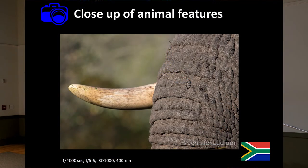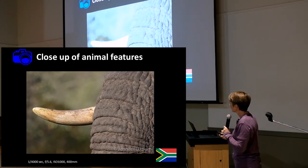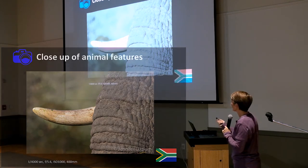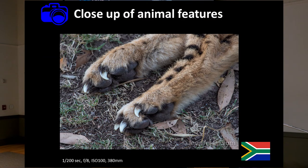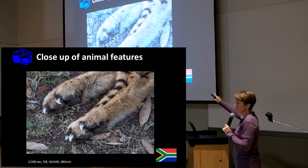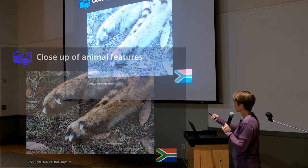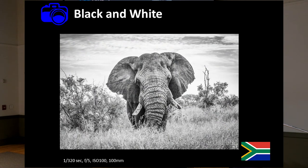So again, here's your elephant. What are the most defining features of the elephant? The ears, the tusks. Get some texture, get some detail in there. Who can name that animal? You can tell by the claws, who knows that? This is a cheetah. Cheetahs have semi-retractable claws. Most of the other big cats have fully retractable claws, but a cheetah's claws are always partially out, and that's how you know what that is.